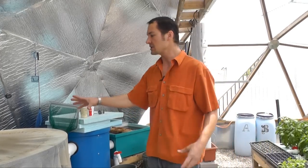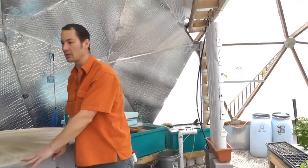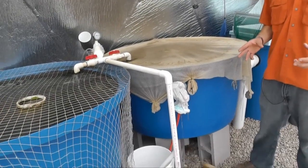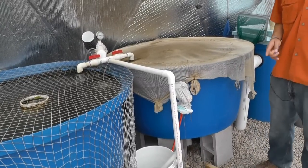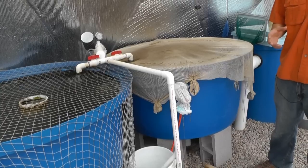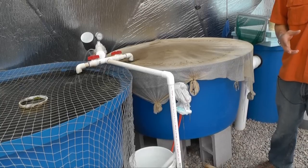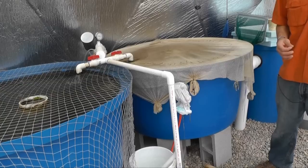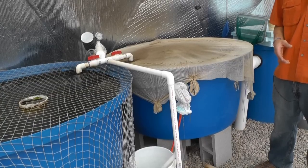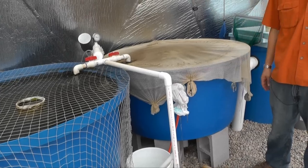But what we use is a cylinder-shaped or a circular tank, because the corners of those tanks tend to accumulate solids. And again, those solids are very problematic in aquaponic systems. You tend to get anaerobic zones that will accumulate, and those anaerobic zones are really where you tend to accumulate pathogens, undesirable microorganisms that can be detrimental to the health of both your fish and your plants.